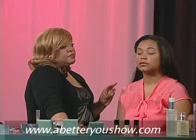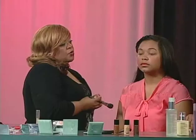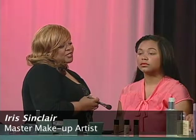When you say cool colors, what do you mean? Plums, blues, black, grays, those are her cool colors. And that's going to be a more dramatic look for her. And because she has a warm undertone, what are the warm colors? Creams, golds, caramel. Anything that you see in the fall will be warm colors, when the leaves are falling.